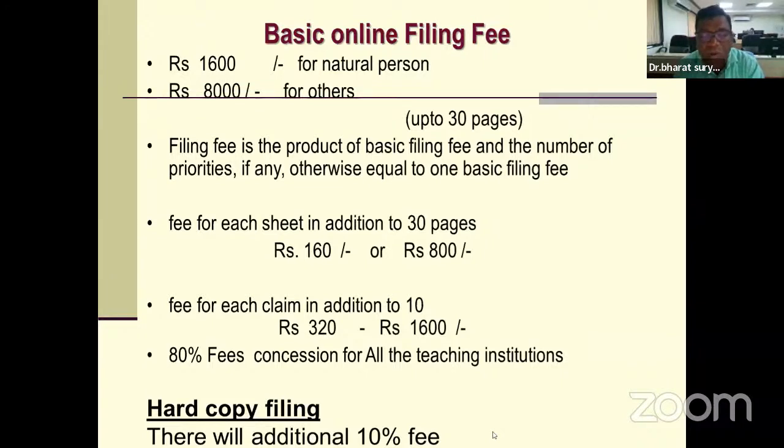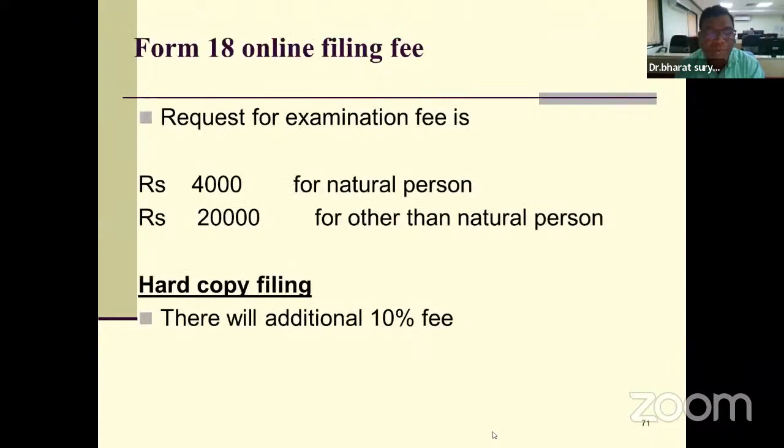There is an 80% fee concession for all teachers. If you are college students or college faculty, then you will get an 80% fee concession in filing the patent application. For request for examination, the fee is 4,000 for a natural person and 20,000 for others.